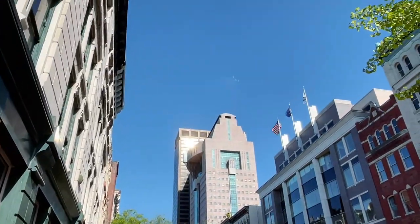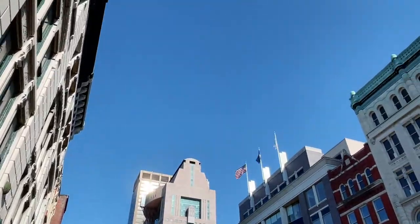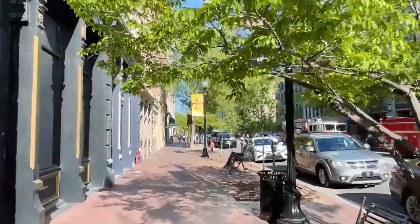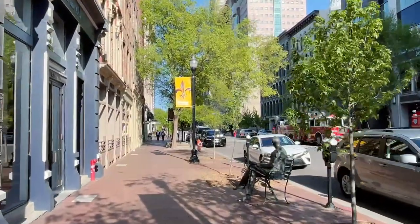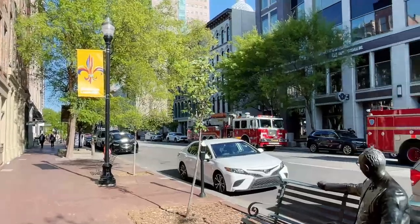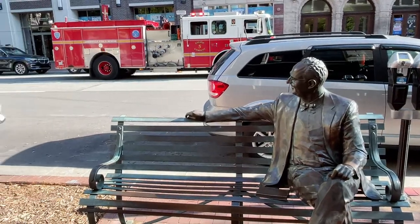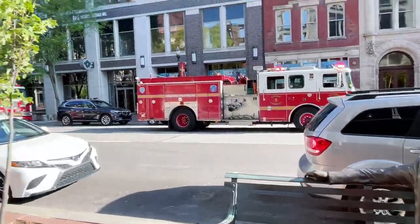And how blue is the sky? Oh my Lord. That is good weather. The sky is bluer in Kentucky, everyone. We don't have the pollution. This guy, hey. Quit watching the firefighters. Let them do their job. Quit gawking.